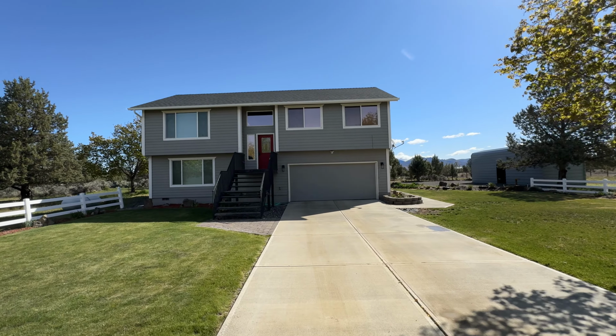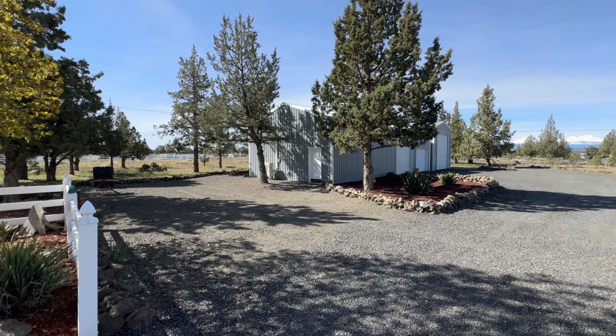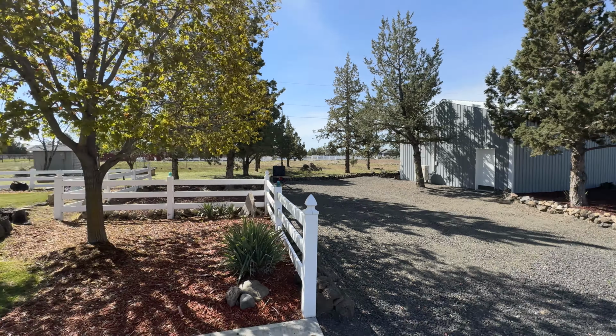Everything's in tip-top condition with new flooring. In the kitchen, everything's been updated. The views are second to none. On the ground, beautiful Cascade Mountain views; up on the second floor, totally unobstructed, amazing views. You've got an insulated and heated shop, a workshop, a storage shed out back, another garden shed behind the house that I'll show.